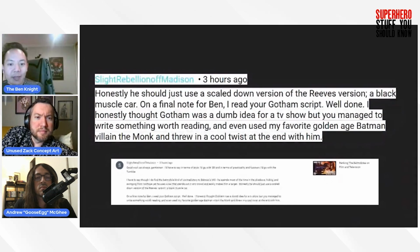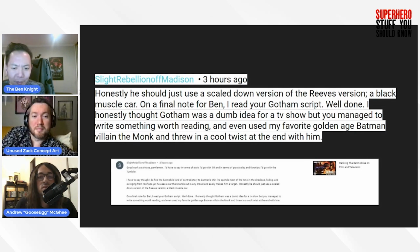On a final note for Ben, I read your Gotham script. Well done. Thanks, man. I honestly thought Gotham was a dumb idea for a TV show, but you managed to write something worth reading, and even used my favorite Golden Age Batman villain, the Monk, and threw in a cool twist at the end of him. So, thanks a lot for reading. Thanks for the feedback, and check that out on my website, guys, if you want to see a twist on the Mad Monk from the Golden Age.